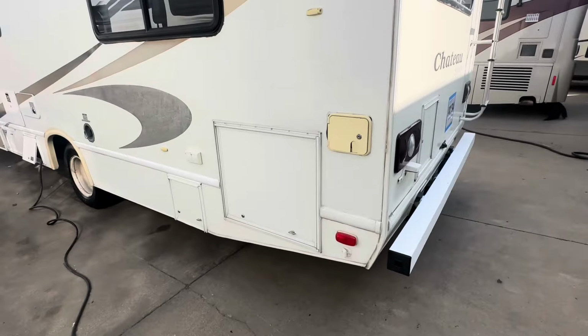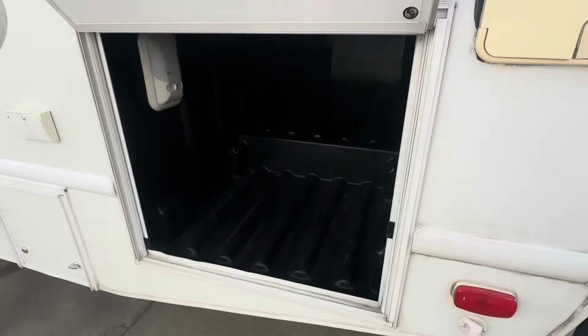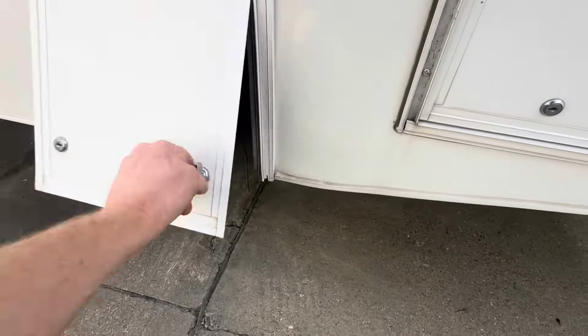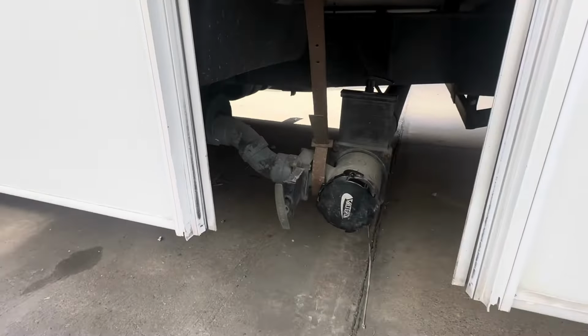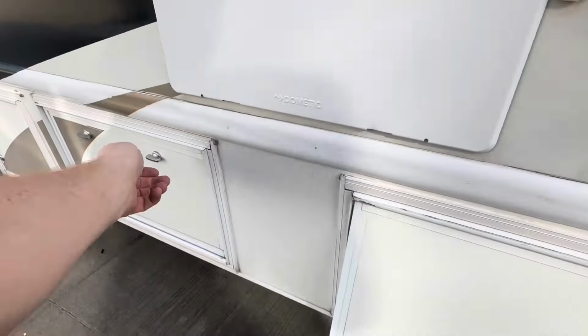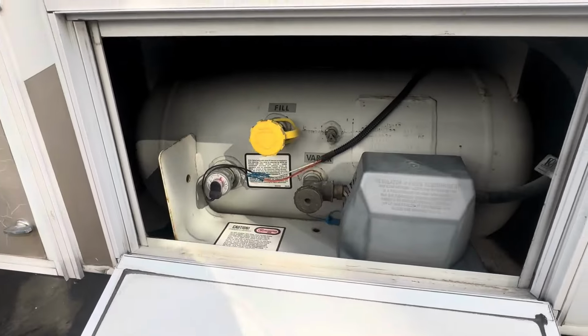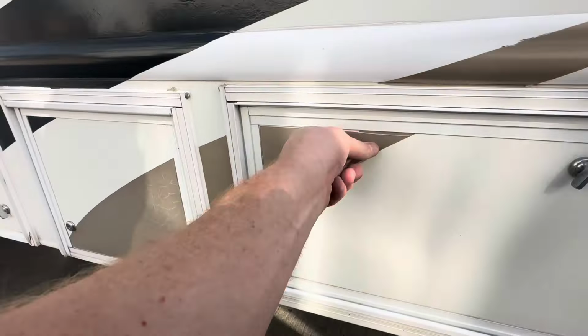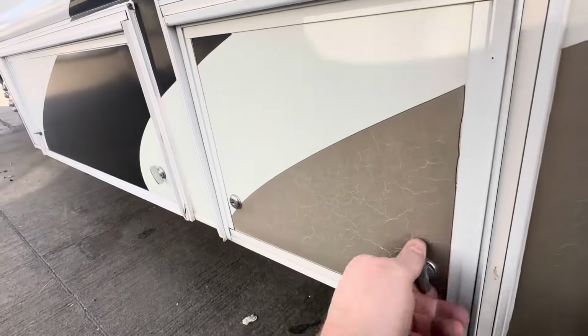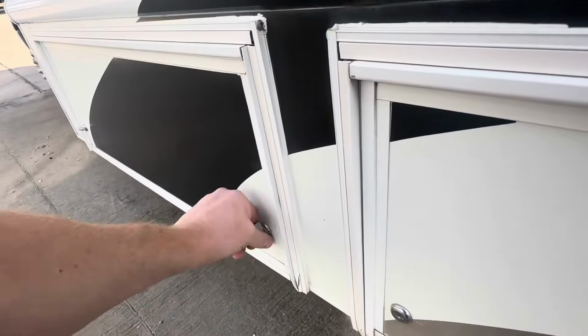The other side of your pass-through storage. Sewage hookup. It's your furnace, water heater. Propane. Battery. And then probably generator.